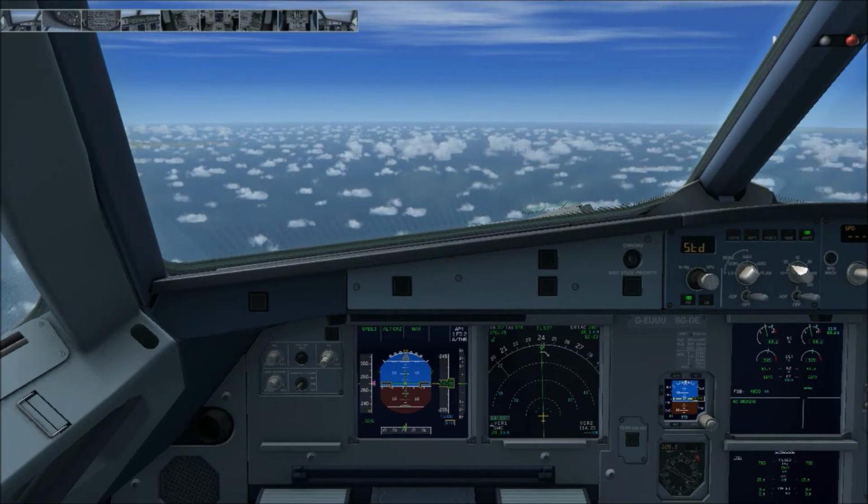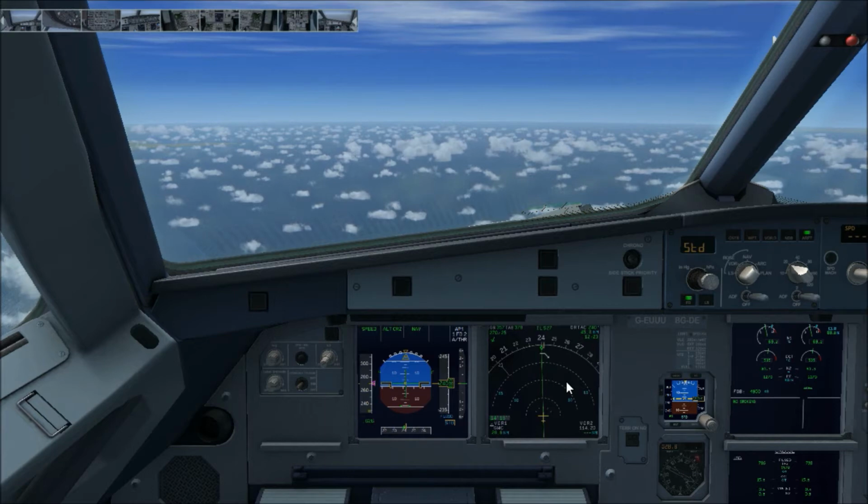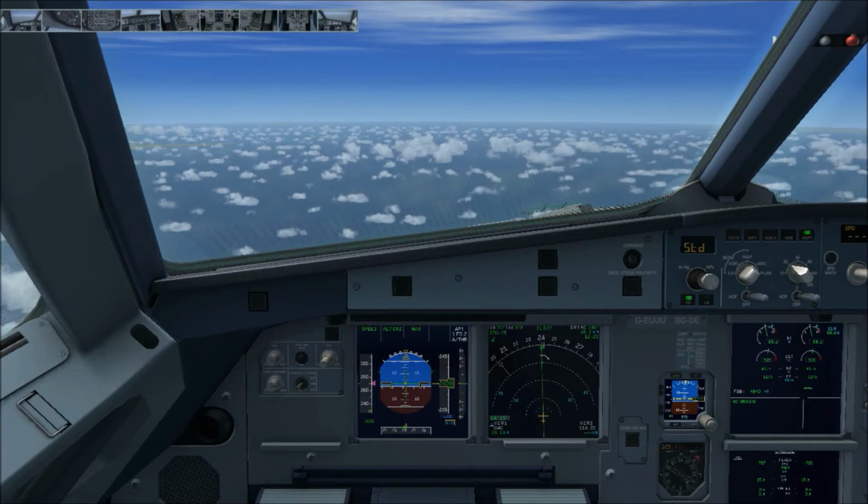You can see it there. It's coming into view. And this descent leg is very interesting.